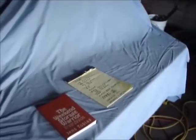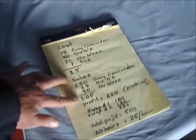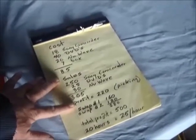Anyhow, at the end of my movies, I like to add up the profit that I've made. So for the picking part of this, my cost was $85. I sold $305 out of that after the fees and everything. So I made a quick profit of $220 picking.